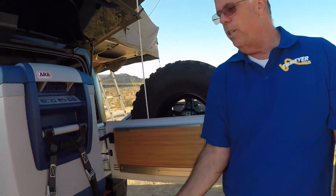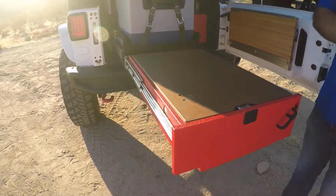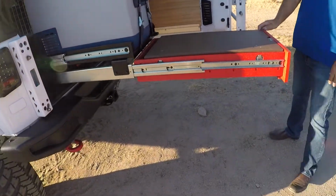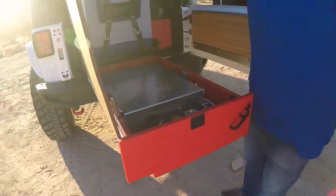And then underneath the fridge is another slide-out drawer, and all of these drawers lock in place, out or in. We'll get a look at that. That thing really comes out. And that guy did a great job on custom building it.